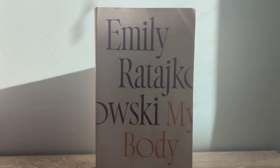And as we're getting into nonfiction, one of my favorite nonfiction books would have to be My Body by Emily Ratajkowski, and it focuses on the exploration of feminism.